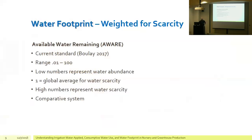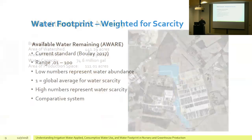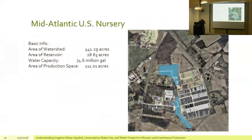Prior to that, they were doing kind of an objective measurement of the available water remaining, or not the water remaining, but the amount of water withdrawn divided by the total water available. But anyway, this is a moving target, and these numbers change on a yearly basis based on how much water is being extracted and things like that. So we'll get into the case studies here.